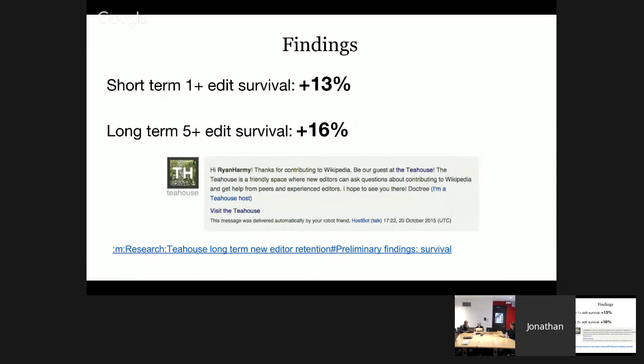And this translates into a non-trivial increase in new editor survival. In the short term, editors who are invited to the Teahouse are 13% more likely to have made 1 or more edits 3 to 4 weeks after the invite. And perhaps even more excitingly, editors who are invited to the Teahouse are 16% more likely to have made 5 or more edits 2 to 6 months down the line. So for our particular sample of 14,000 editors, I don't remember the exact number we came up with, but something like 100 to 200 more editors were retained within that sample than if we had not invited any of them to the Teahouse.